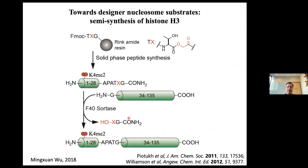So another technology that is important in our lab is protein semisynthesis. And in recent years, we've adopted a technique that has used an enzyme to make histone H3, and as you'll see, histone H2B. The enzyme is derived from sortase. So sortase is a bacterial transpeptidase enzyme.